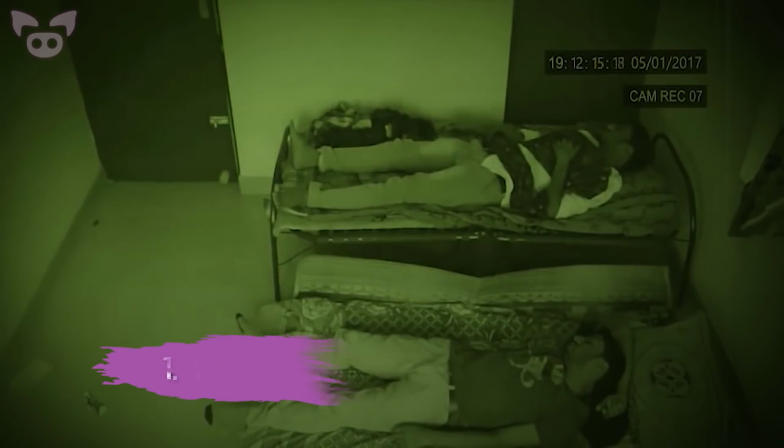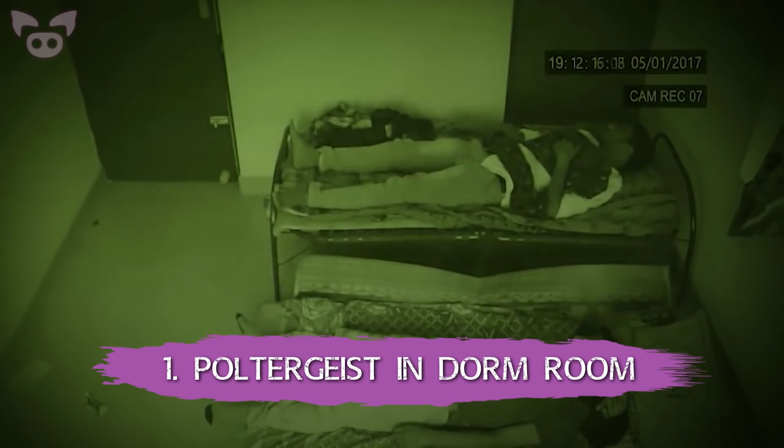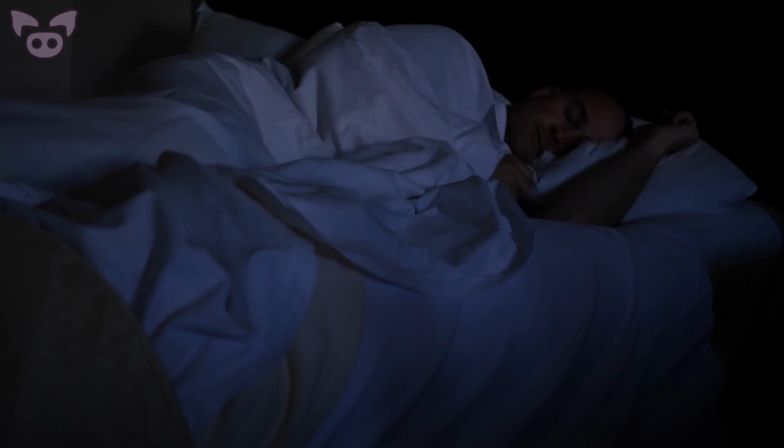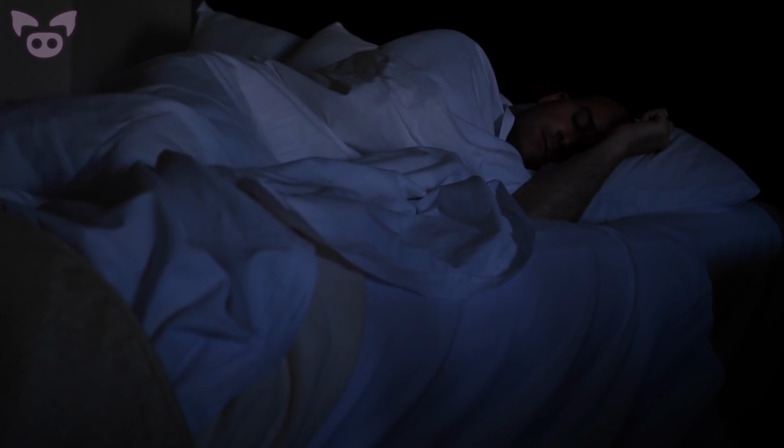In this piece of creepy footage, two men are sleeping. They seem somewhat restless and are shifting their arms and legs around. Since sleep is a time for the brain to relax, some experts have suggested that humans may be able to sense paranormal activity more easily in this state.